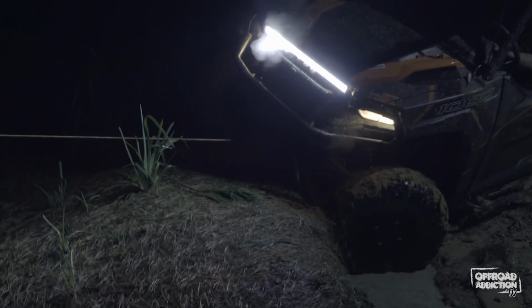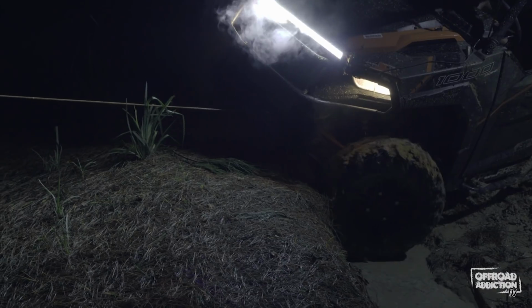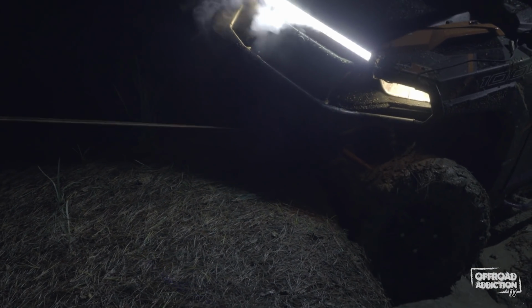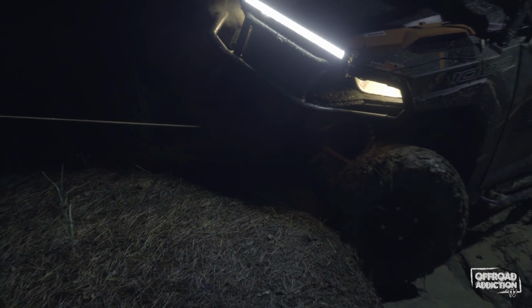You're almost there, bro. It's about to pop out. Winch only. Hey? Winch only, don't drive.